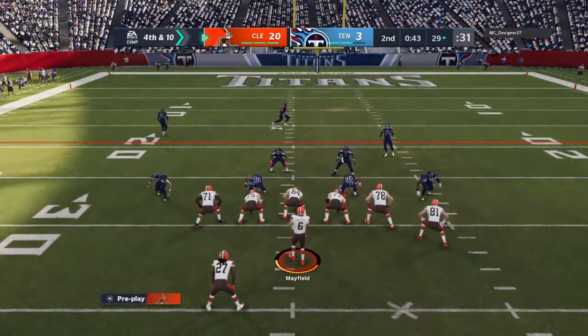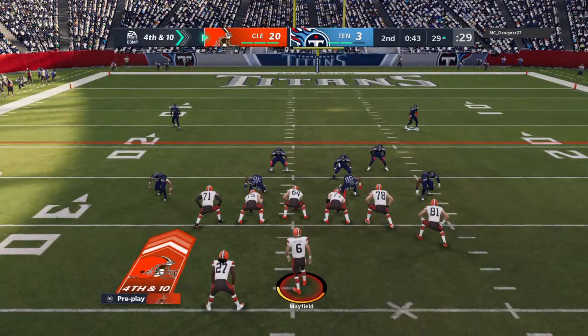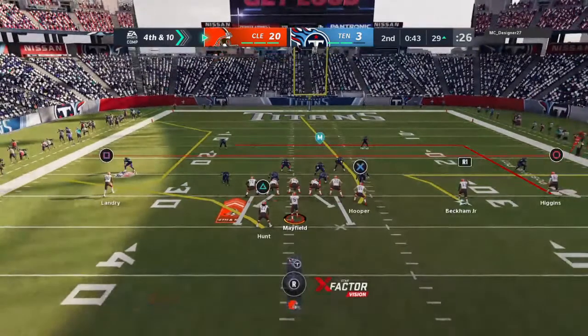The offense going to stay out there. They've converted once, failed once. What can they do here on 4th down?